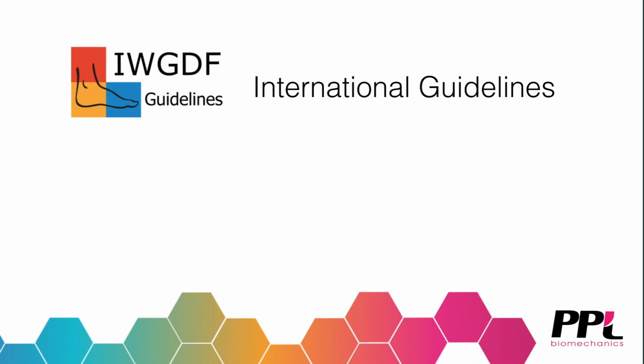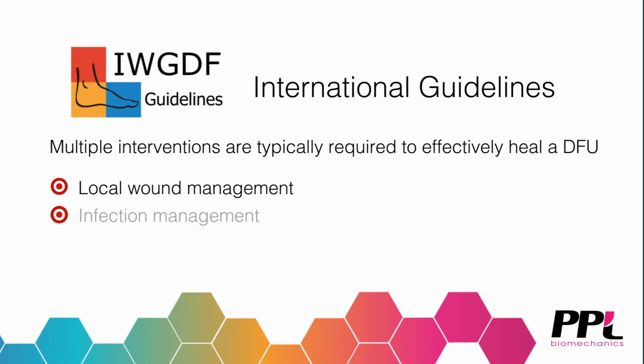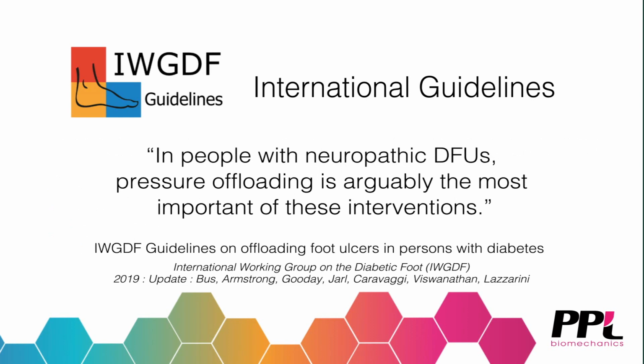International guidelines tell us that pressure offloading is critical for the prevention and healing of neuropathic diabetic foot ulcers. Whilst multiple interventions are typically required to heal ulcerations, such as local wound management, infection management and revascularization, the guidelines state that pressure offloading is arguably the most important intervention of all.